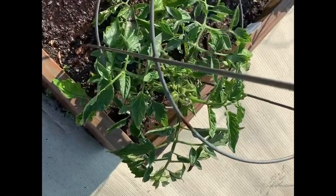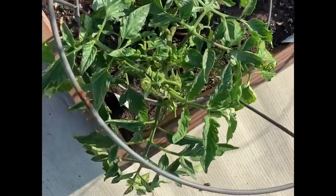Okay guys, so along with this tomato, we actually have a second one.